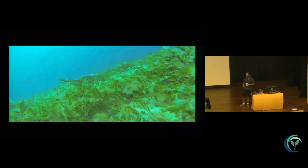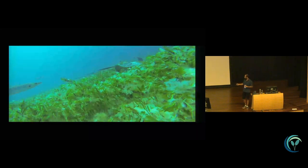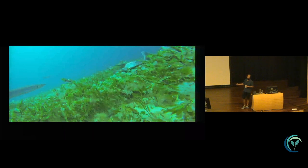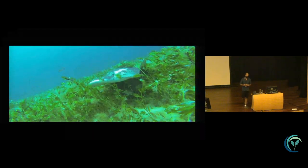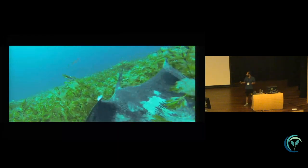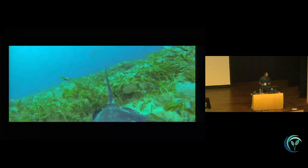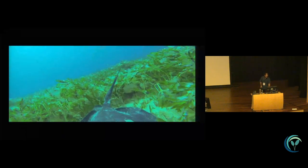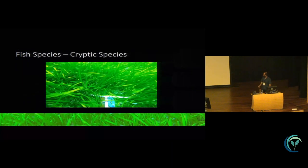It was still important. And then we saw some rays, we saw a couple of snook, and there's also a squid species that we saw. So we saw a really broad variety of fish and sharks and rays in a whole lot of different habitats. So it was quite cool. And just to recap, yeah, 21 fish species and 1 squid. Not only that, we also saw some cryptic species.